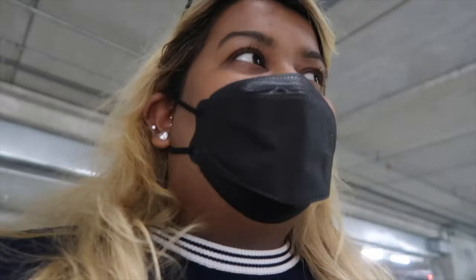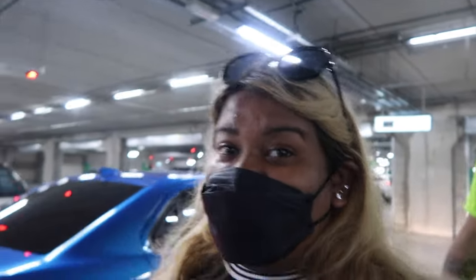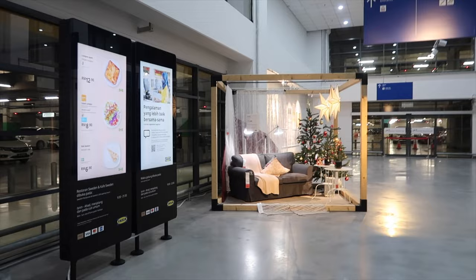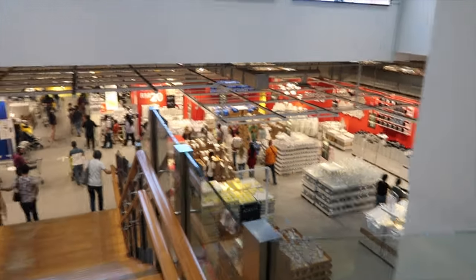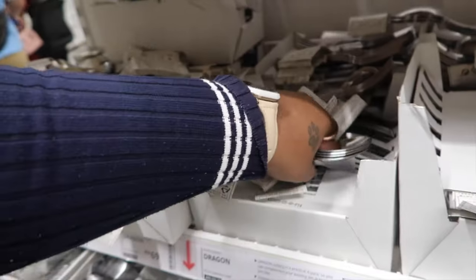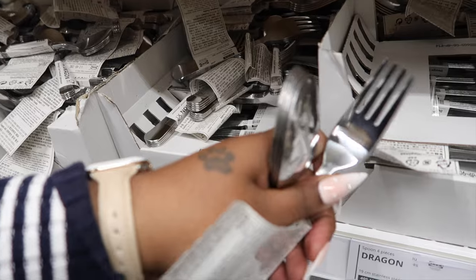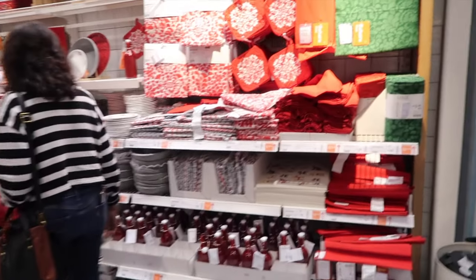So I'm super excited. I hope there's not a lot of people, but there's a lot of cars. So if there's a lot of cars, there should be a lot of people, right? But yes, Christmas shopping! Oh my god, guys! Look at this! The down part is all the plates and Christmassy thingies. Some spoons. Maybe a fork. Guys, the Christmas section! Oh my god, it's so exciting!